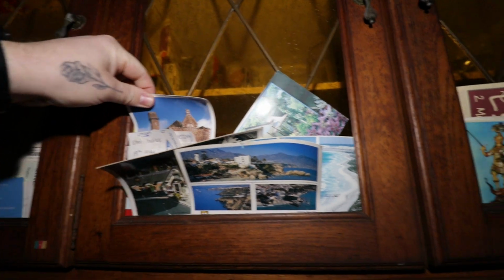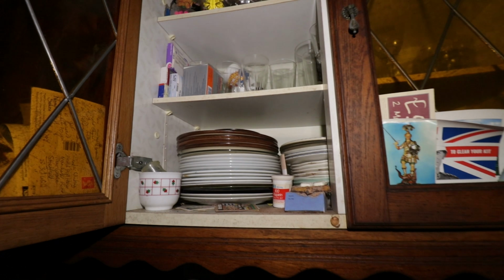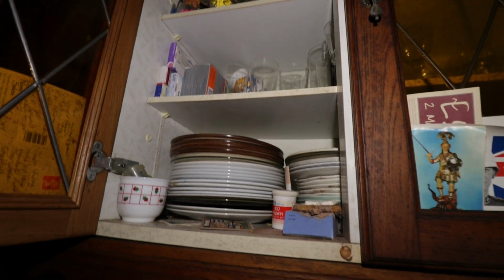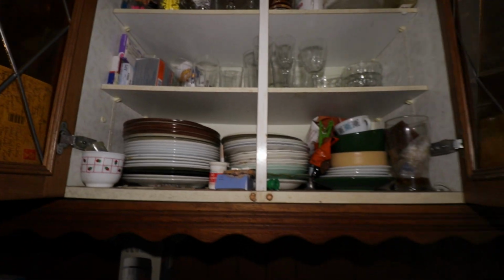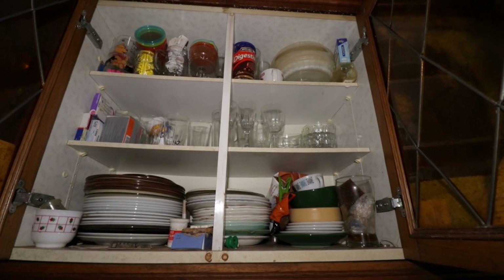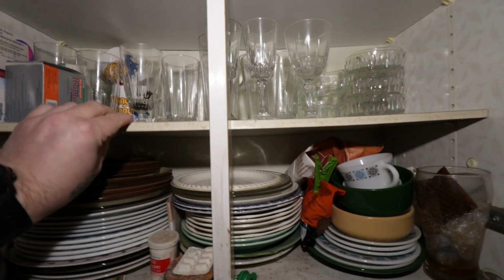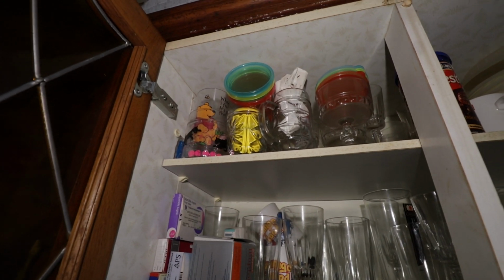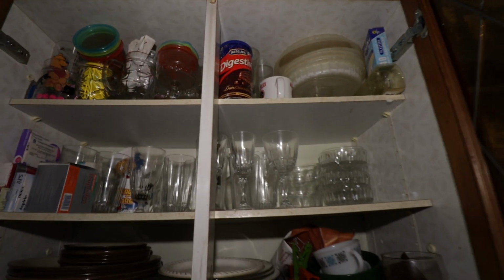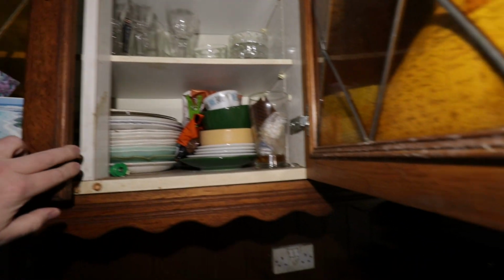But loads of postcards and that all along here. I'm looking forward to showing you the front room actually. You might be pleasantly surprised at what's in there. You can actually see this is starting to bow down. A cup up there, Winnie the Pooh. And if you have a look at the top, you'll see all the old boxes that have got mould on.